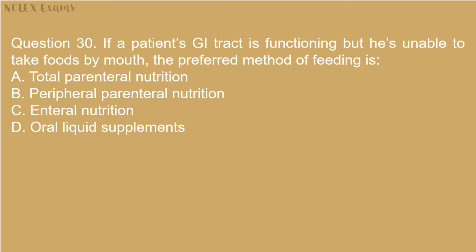Question 30. If a patient's GI tract is functioning but he's unable to take foods by mouth, the preferred method of feeding is: A. Total parenteral nutrition. B. Peripheral parenteral nutrition. C. Enteral nutrition. D. Oral liquid supplements.